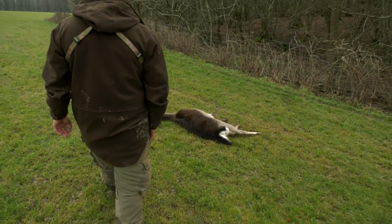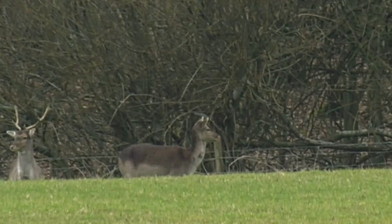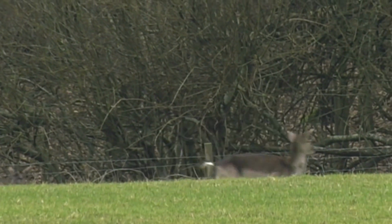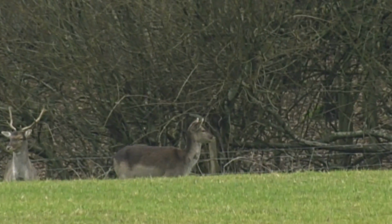Okay, so nice little doe out of that group. Nice condition. A long morning, but luckily Paul was feeling like a gentleman and guided us in. She's a little bit lean on the top line.